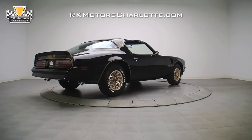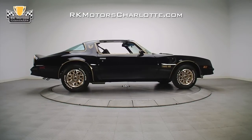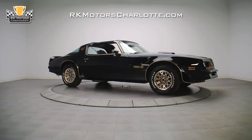If you're in the market for a kick-ass Trans Am that is the quintessential late 70s American muscle car, here it is. Grab it fast and thank us in 10 years as you watch its value climb.